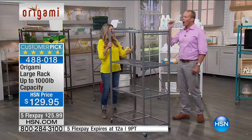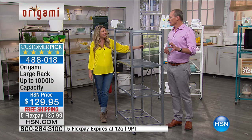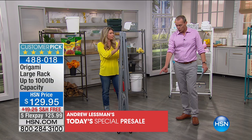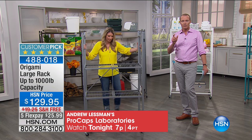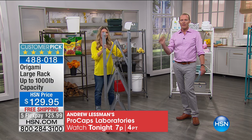That's it. I know how often we do that during an origami show, whether it's you or Lou Caputo, whoever's doing the show, and you see this and you say, it can't be that easy. I can't believe it comes flat packed. The only thing you're gonna have to do, if you wish to, is put the wheels on the base. And you just screw them in, right? That's all you need to do. This will now officially hold 1,000 pounds.